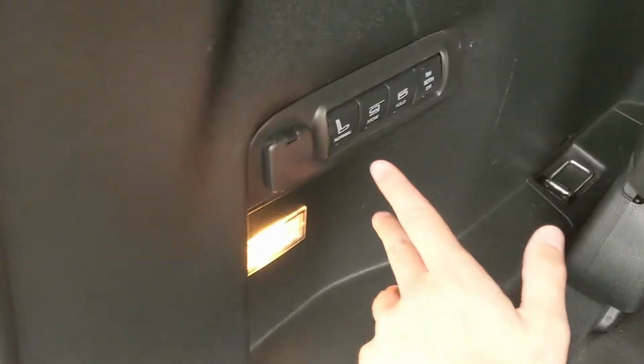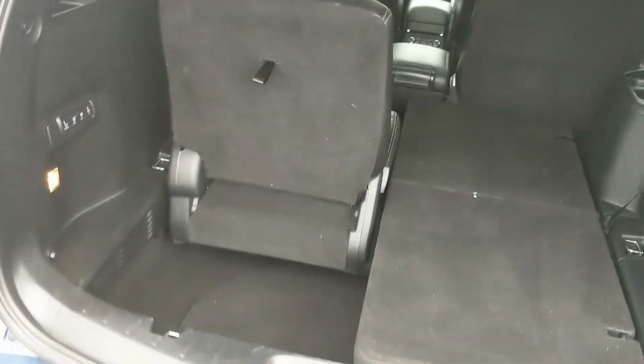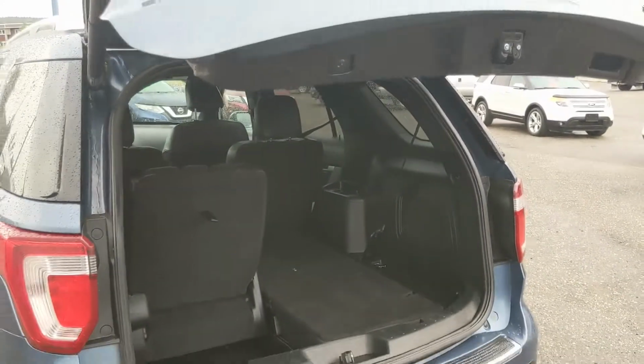Or you can fold them flat for a ton of cargo room, and you even have power controls here to do so, and a 12-volt power outlet, and still plenty of room in behind the third row of seats for whatever other cargo you might want to put back in here. And then the hatch closes again with another simple press of a button.